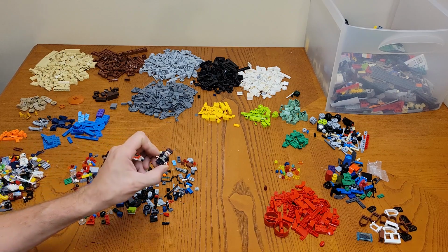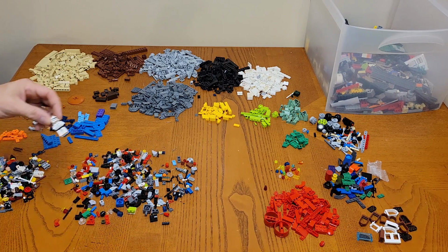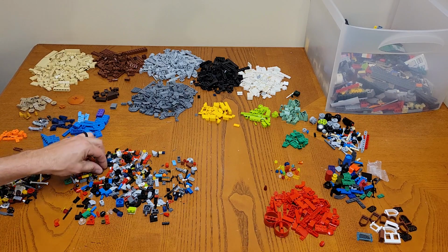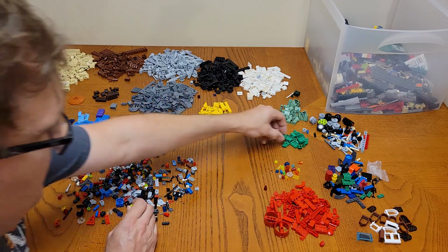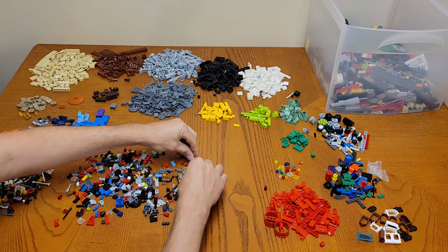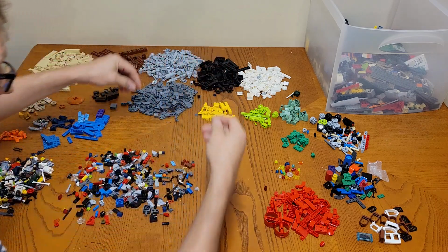I got some Harry Potter in here. I got a lot of Star Wars. A bunch of minifigs too, which is always well worth getting. It really is going to get your value up there, all the minifigs. Sometimes you get these collections and all the minifigs have been pulled out. I've had that before. So it's just bricks.